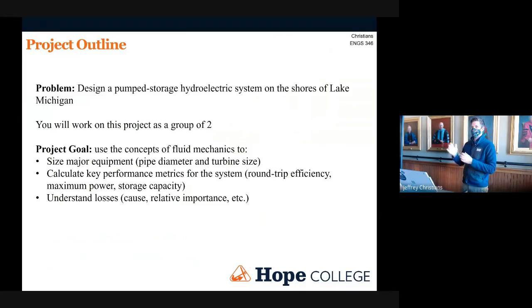So your job for fluids, we're not going to really focus on the design of the turbine or generator in a whole lot of detail, other than to see kind of how they fit in the whole picture. Your job is to kind of solve the fluids problem. So how do we set up a system where we can look at losses as water is pumped up and down? How do we size the pipes? How do we figure out where these losses are in this particular system? So that's going to be your job.